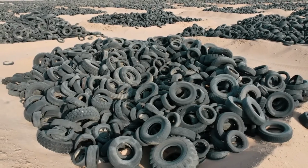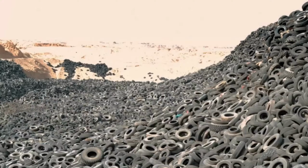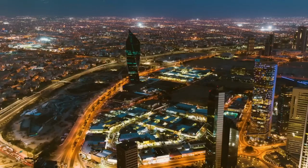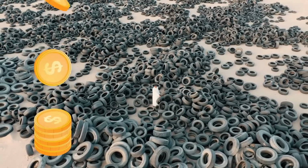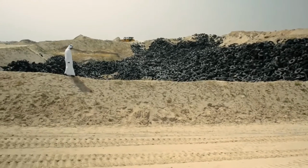Seeing this, the world was curious about why Kuwait is gathering this scrap, even though they have been doing it for a long time, and they have not recycled a single tire yet. Kuwait did not lack money, so they bought these tires cheaply, but the Kuwaiti government had no plan for them. Finally, there was an incident that made Kuwaiti officials start taking these tires seriously.